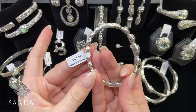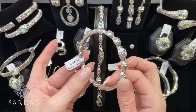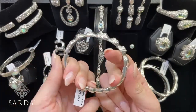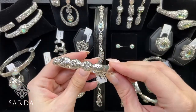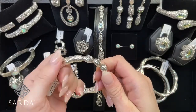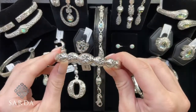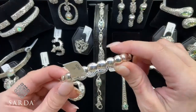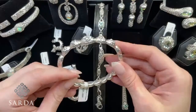Oh, this is a great frangipani bracelet as well. It is. And that's 6807, correct? Yep. And we are J6807. It's an oval 7.5 inch bracelet fitting a 6.75 to a 7.75 inch wrist for $179.99. Push button closure on this, and then we've got the hammered frangipani detail on the top, high polish, kind of bead detail on the bottom, and I love that you could definitely wear this double sided. Right? Yeah, for sure.